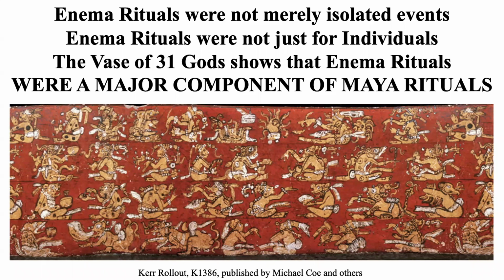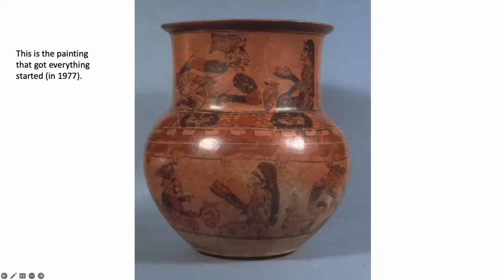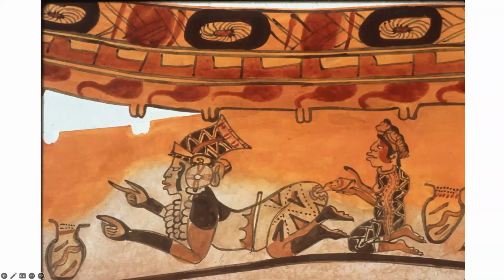And if you take every individual, every deity, every animal in this scene, and figure out what their role is in Maya mythology, you've got an entire Popol Vuh. You've got 31 chapters here because dozens of things are going on. And lots of these guys have bibs, you see, that while the guy in front of the enema syringe on the second row left, he's got the bib on, and it's the enema syringe in front of him. So again, as I close off, this is a painting that got everything started. Michael Coe really helped.